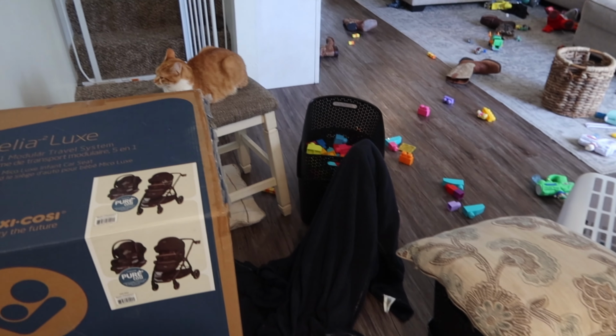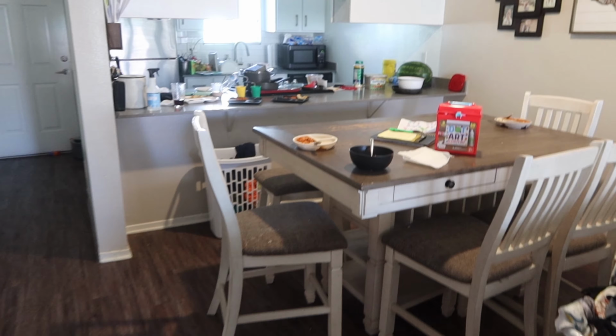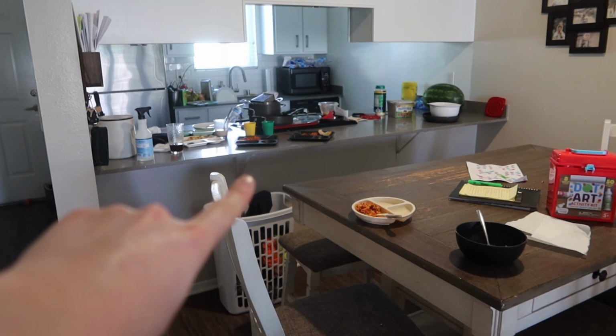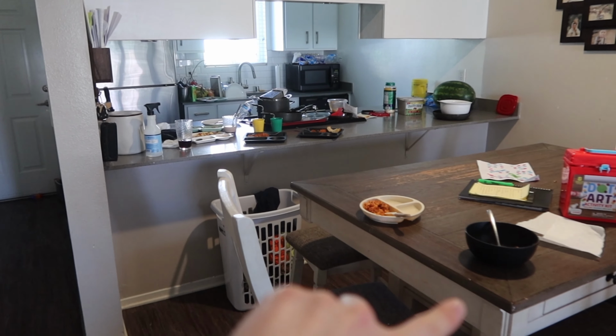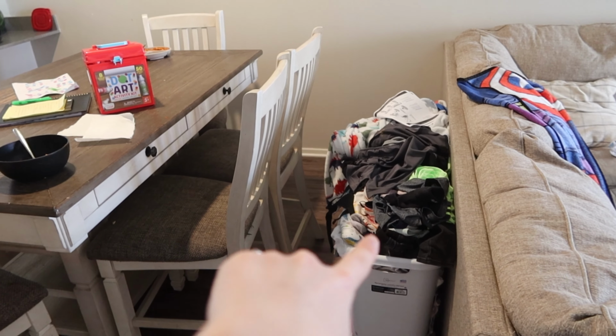Logan built like a little castle right here, and so that's what all of this is. So we have plates and bowls everywhere because once we're done with one meal, if we're not doing the dishes right away and the dishes are full, what do we do? We just put them right here. So there's just a bunch of dishes I need to do. This is all dirty laundry that I need to do.